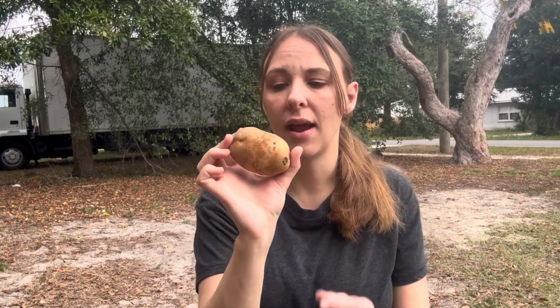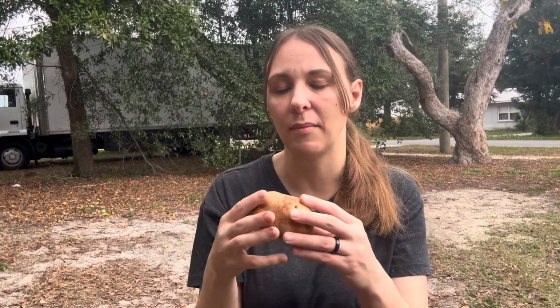You could take this potato and put it directly in the ground and it would grow more potatoes. You could also cut it in half or maybe even in fourths if it's a bigger potato, maybe not this one. This one would probably be half, about as small as you'd want to cut it. And then you could plant it in the ground and it would grow potatoes for you.